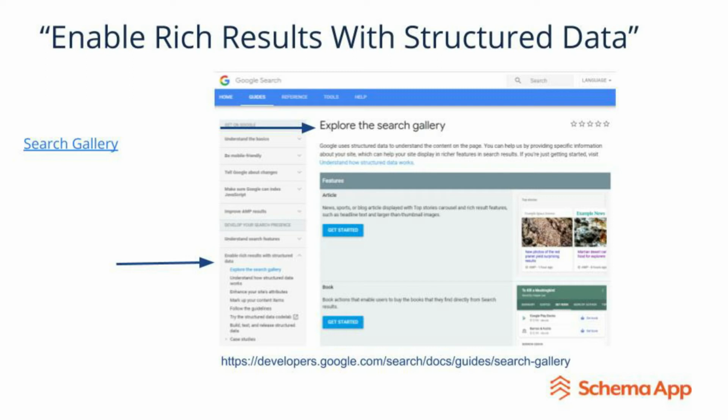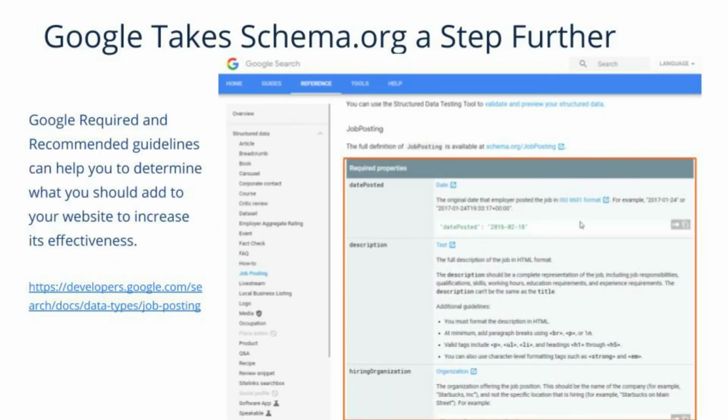And how do we know this? Well, Google is very bold and blunt on their website. In fact, they have an entire gallery to show you the pretty pictures and outputs that you can get once you adopt structured data. So I encourage you to go to the structured data search gallery in order to see all the many different kinds, of which some I'll highlight today. Now, Google takes schema markup a little further. Not only do they have specific features, but they also tell you exactly what properties they want to see.